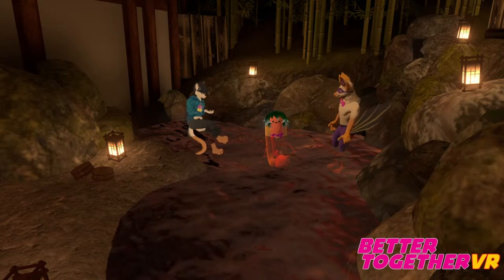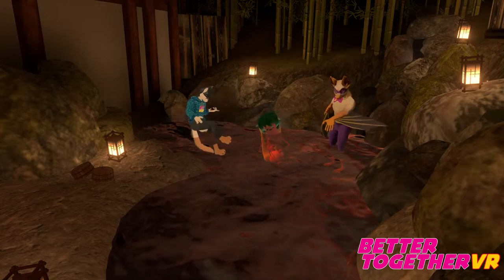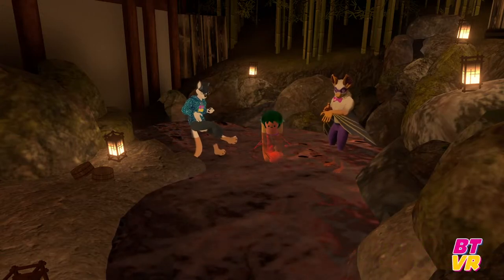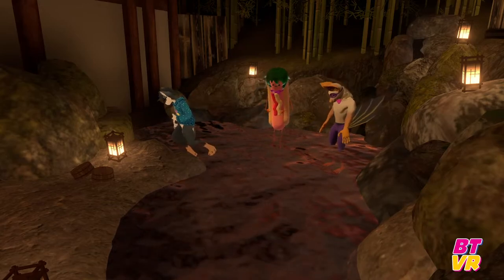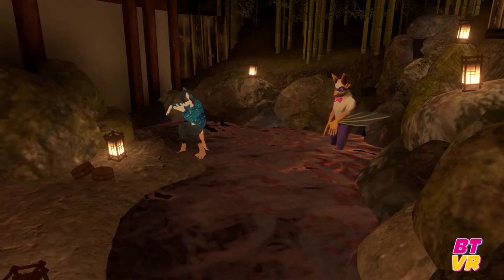Well, should I go over the worlds that we visited today quickly? Yeah. You know what? We're going to close it off here. This is a good place to do it. So we started off. Let me adjust the camera. Okay. In the nice hot tub.